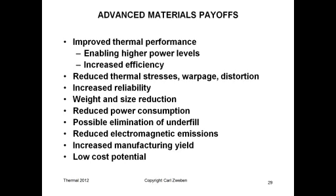At GE, we found that by eliminating some fracture problems in manufacturing by matching CTEs, we were able to save $60 million on one project. And as I mentioned, there's a low cost potential for these new materials, and we'll talk about cost later on.